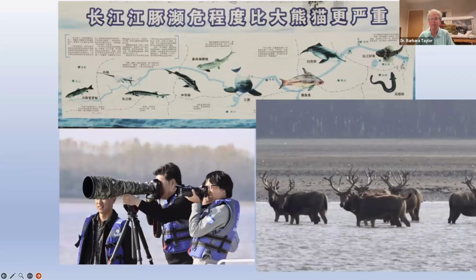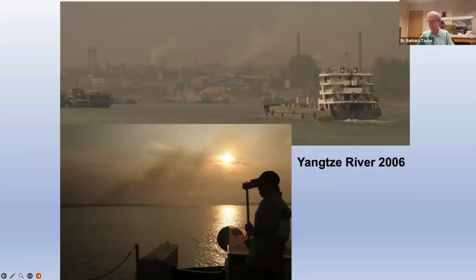The guy with the big camera is the Minister of the Environment of China. He took pictures of Yangtze finless porpoise, but also those animals that you see on the right, clearly not marine mammals, are Pierre David's deer, and they're another conservation success story. They came back from 8 individuals, and now there's hundreds of them. So, you know, it's really great to see what the animals can do.